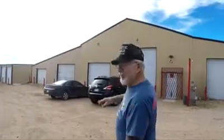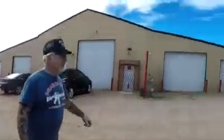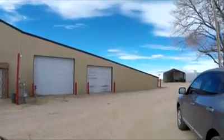Yeah, this here's my military museum. It's 65,000 square feet. See the size of this building? It's got 31 garage doors. I can't even fit another Jeep in here. There's so much stuff.